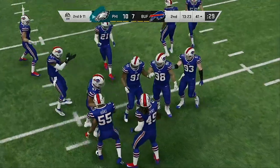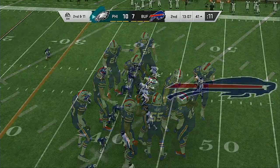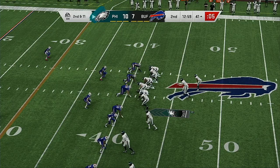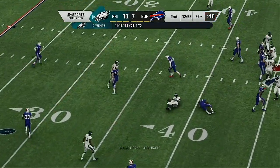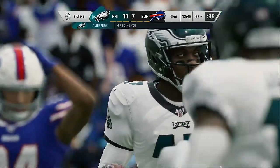That's a tough one right there. He ran right into the teeth of the blitz as the linebacker was freed up in order to stuff that one for a loss. I think quarterbacks got to see that, got to find a way to audible into something a little more advantageous. On 2nd and 11 now, Wentz, and he'll hit Jeffrey, complete. That catch good for 5. It's 3rd down.